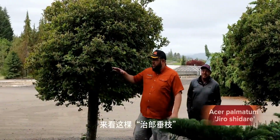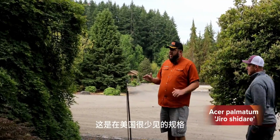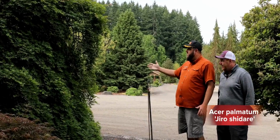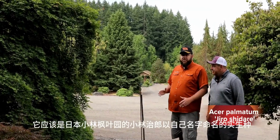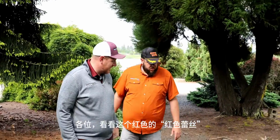Guys, check out this Jiro Shidare over here. I mean, this is rarely seen in America at this size. I don't know if the one at Kobayashi Bonsai in Mejiro, Japan, is any bigger than this. This thing is massive. Likely a seedling from the Nakamoto weeping, named for the elder statesman there at Kobayashi Bonsai in Japan.